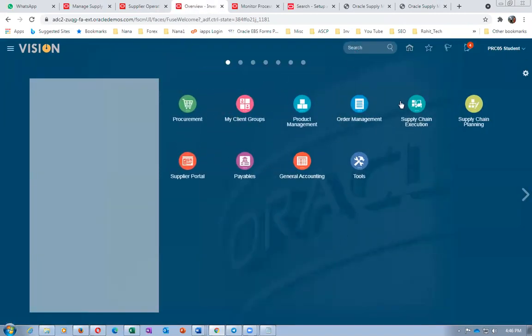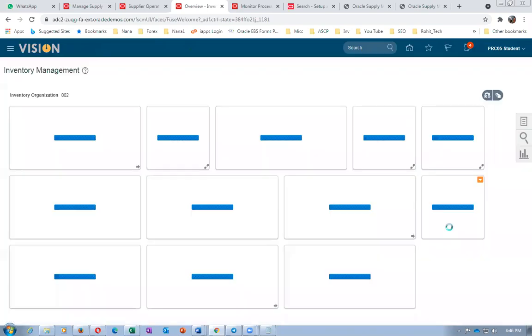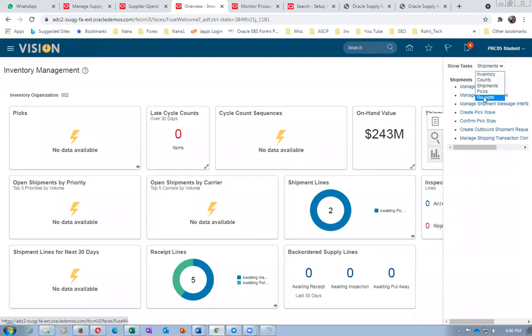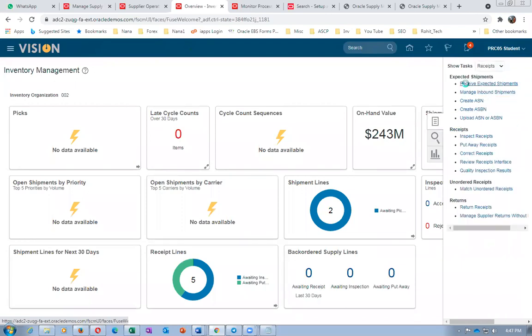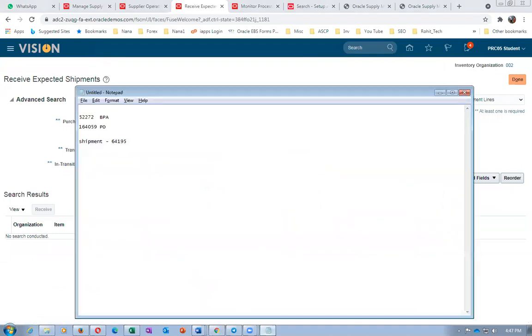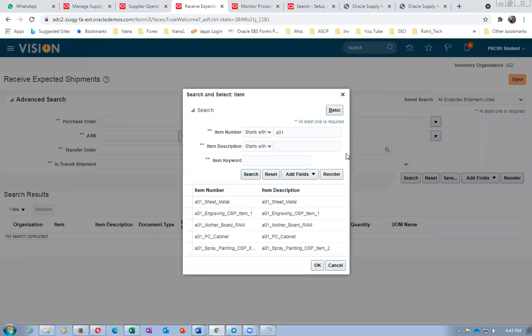I will go to supply chain execution and then go to inventory management. I'm going to make a physical receipt of this. Click on it. Go there. I will go to receipts and then receive expected shipments. And then the second PO number. What is the PO number for the second one? Item is A01. It's a spray painting OSP item. Click on search.